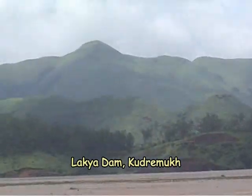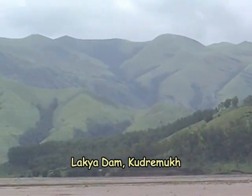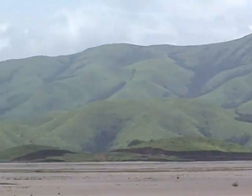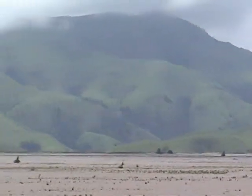Lakya Dam is surrounded by mountains on all sides. The white clouds and green mountains look extremely beautiful. Every side of it, at a 360 degree angle, gives a beautiful panoramic view, unbelievable and unforgettable.